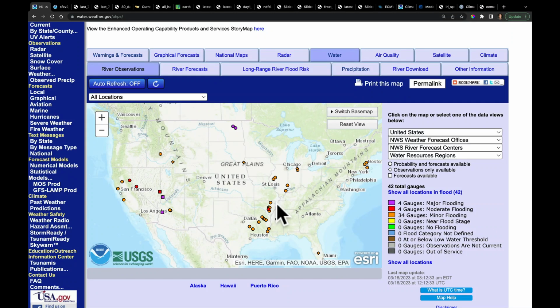Looking at a lot over the coming weeks and months. It's water.weather.gov/AHPS. And on this particular site, you'll be first taken to the River Observation tab. And what I've done is I've shown only those river gauges across the country that are currently in some flood stage.